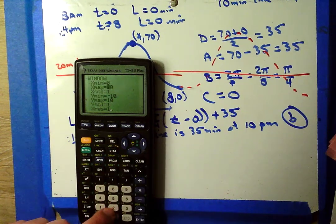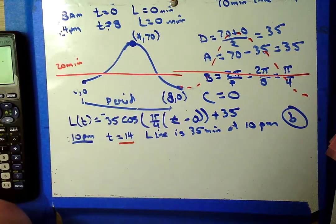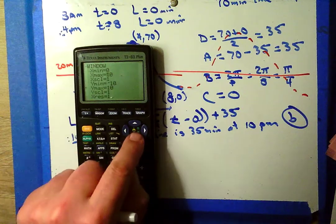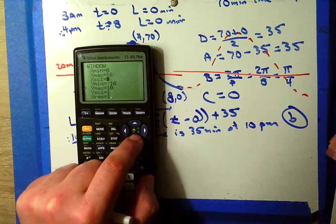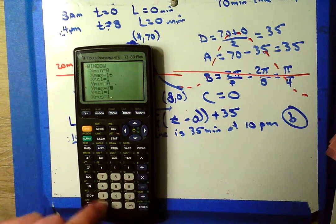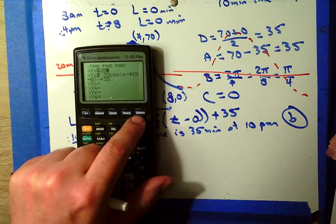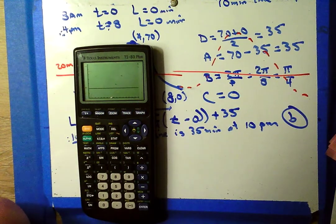From the opening, they close at midnight. They open at 8 a.m., 8 a.m. to 8 p.m. is 12 hours, and then 8 p.m. to midnight. Oh, so I need t equals 16 is midnight when they close. So I want my x max to be 16. Okay, and line length 0 to 70 maximum line length in steps of 10. I also want to graph the line y equals 20, a line length of 20. So there's my line length of 20.